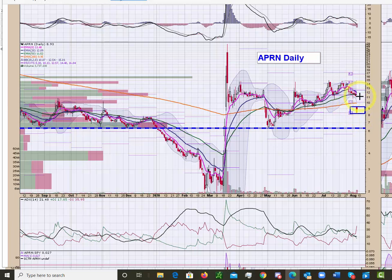So there's a gap above here to about 11.50, and there's room to move down to this key support at 6.25. So I think if you alarm 8.25 and 9.25, that'll give you a heads up on the move. I suspect what happened was they, even with all the business, weren't making any money, and that caused the gap down. And if you can't make money during COVID in the meal delivery business, maybe it's going to be hard for them going forward.